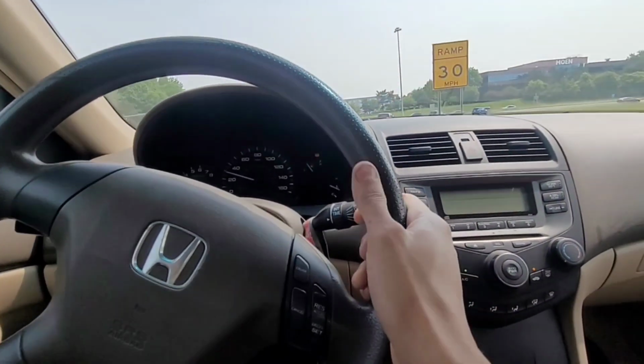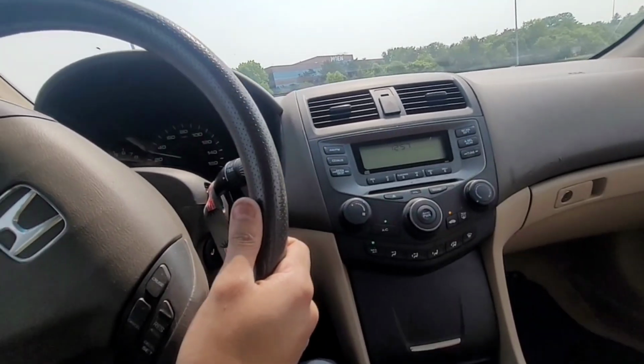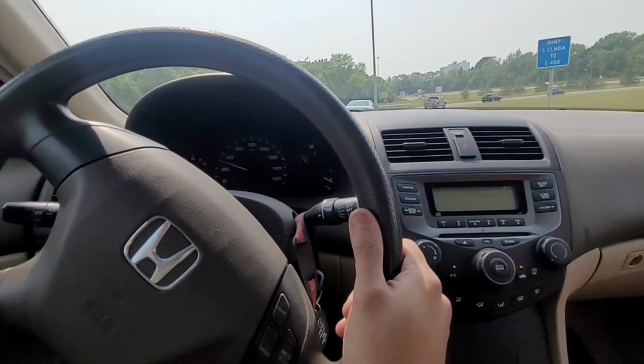Alright guys, so this is the last time I'm gonna be driving the Accord. Pretty much got everything done. AC's cranking cold. Cleaned up the car inside and out. It's ready to be for sale.